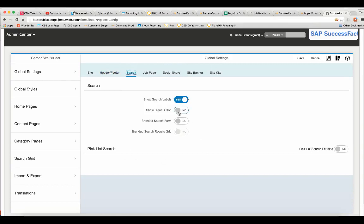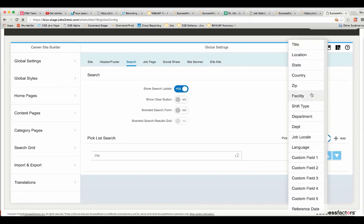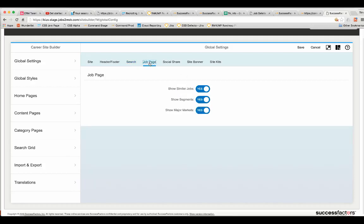Search can be customized, so different settings for the search across the site, and we also have the ability with a recent enhancement around pick list search, and this allows for multiple drop downs to be displayed on the front end based on data pulled from the jobs in the system. So this is a front end search that is normalized so that we can show the user the data that's in the job index for the site.